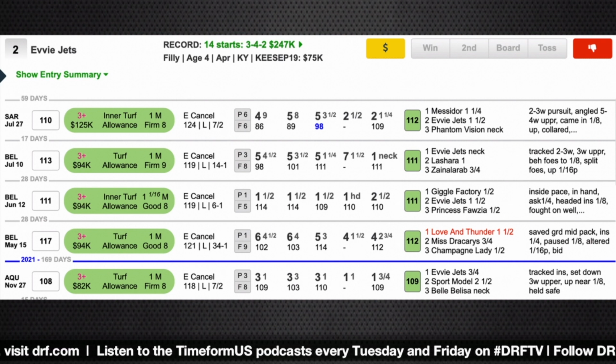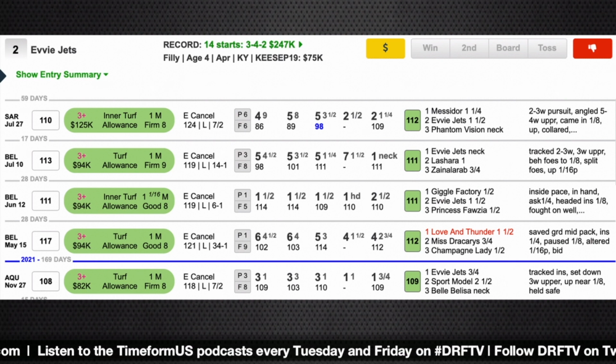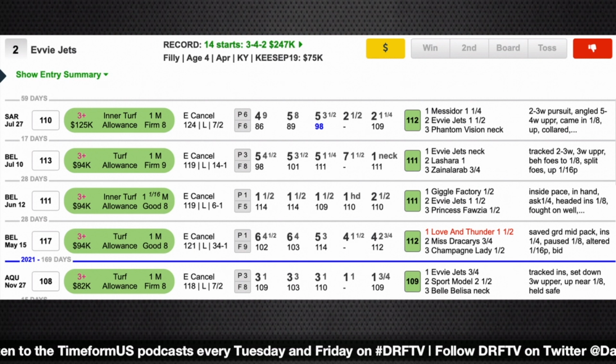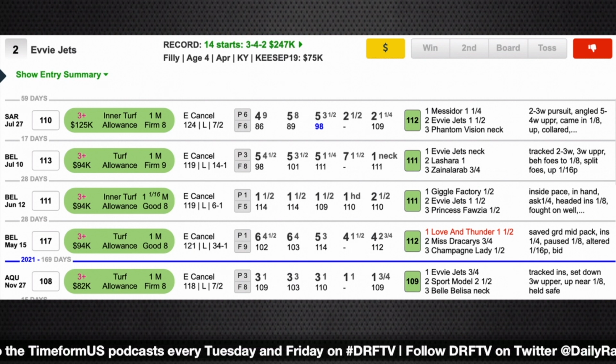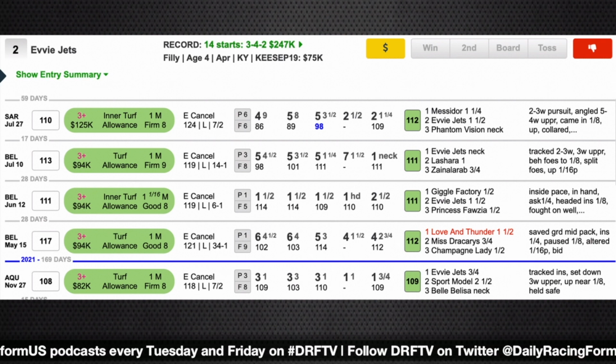Yeah, I'm not going to be surprised when the instructions to Eric Cancel are to send her to the lead because, like you said, she, of all the horses in this race, has arguably been most successful when she's used those front-running tactics. So I wouldn't be surprised to see them get a little bit aggressive with her.